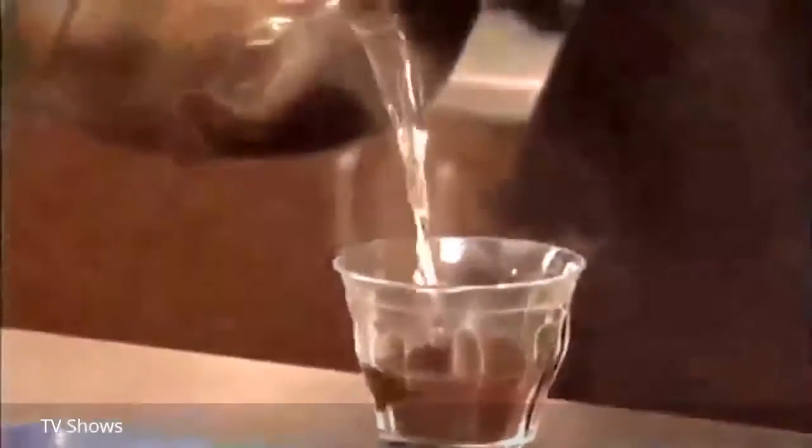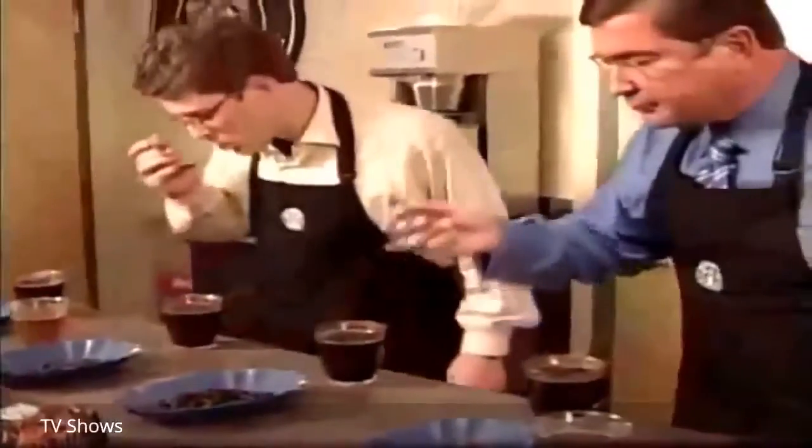Cupping is an art, essentially, and we take a certain amount of coffee and we roast it, grind it, and put it into a glass. And then we take nearly boiling water and pour over the top of that. And we leave the grounds in there, so you get all of the intensities, all of the aromas, all of the flavors.